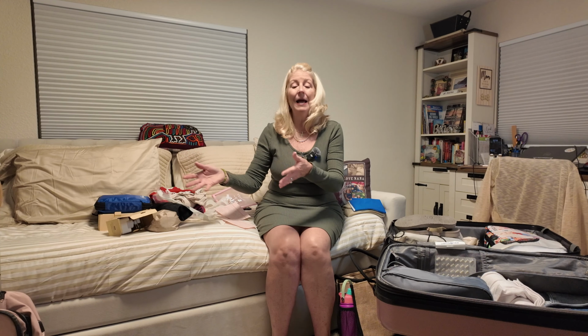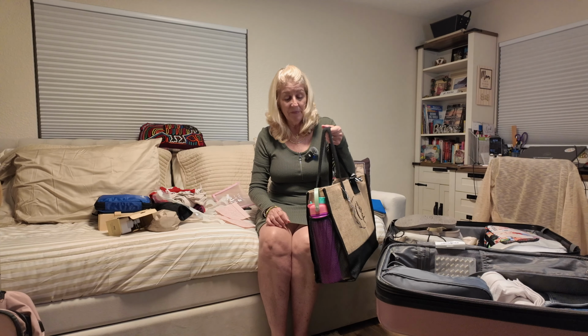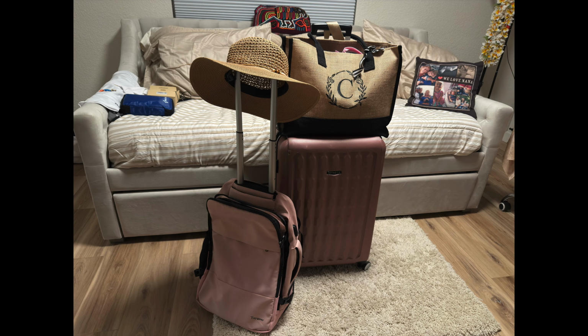So we will each have a check-in. My honey has the same thing. He has a carry-on and I have a personal item. So this is what we will be taking to travel for the next 8 months. This is what we'll be living out of.